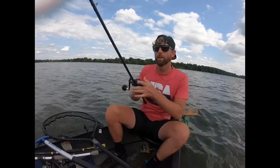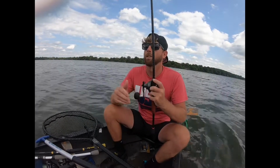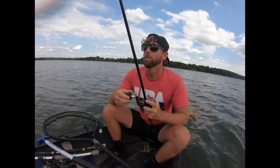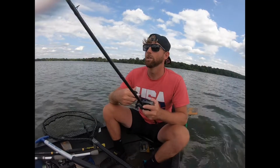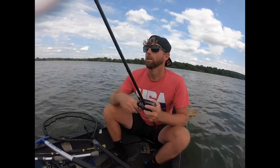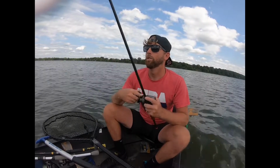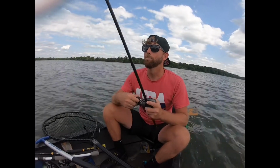I'm gonna actually even cast shallower, this cooler water. As I'm kind of repeating myself, this cooler water is going to change the summer pattern that I've been on. So I'm going to always be aware of any changes that are happening and know that I need to adjust if my summer pattern kind of goes away with the cooler temperatures. So far a few casts up shallow haven't produced anything. I might even go deeper.